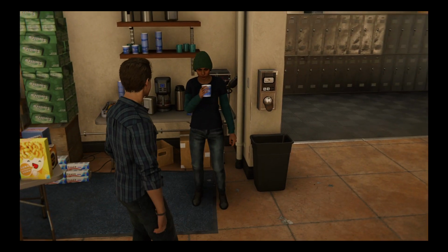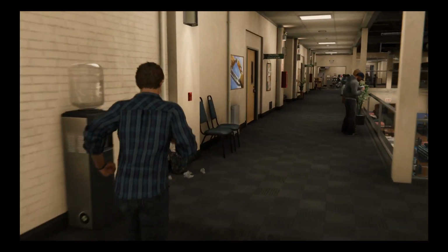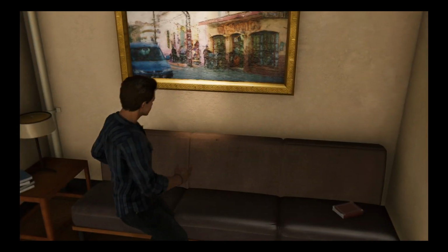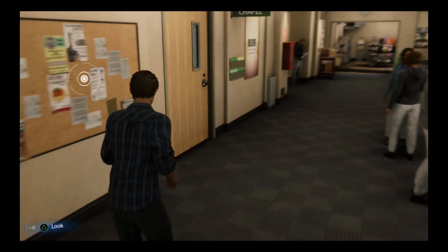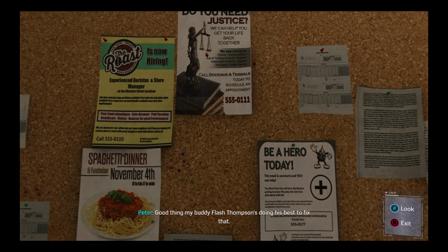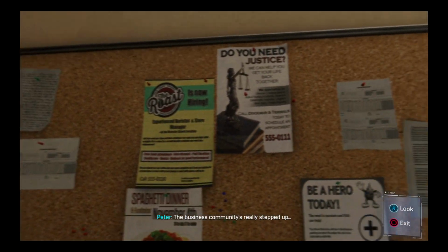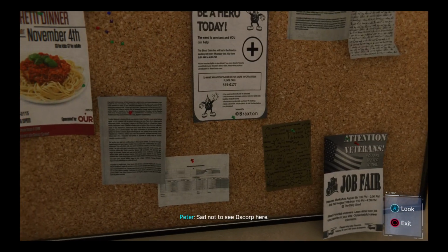Peter. I can patch these shoes. They'll last a while yet. Veteran homelessness is down, but still way too high. Good thing my buddy Flash Thompson's doing his best to fix that. You know, the business community's really stepped up. Both job training and hiring. Well, most of them. Sad not to see Oscorp here.